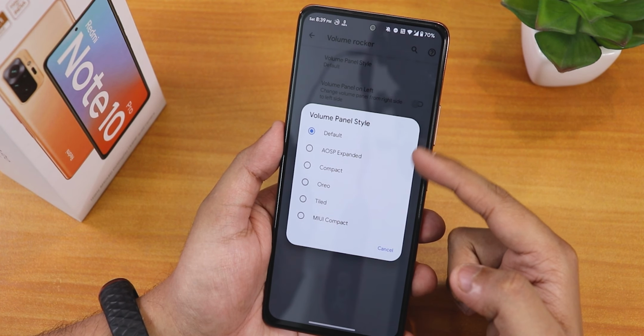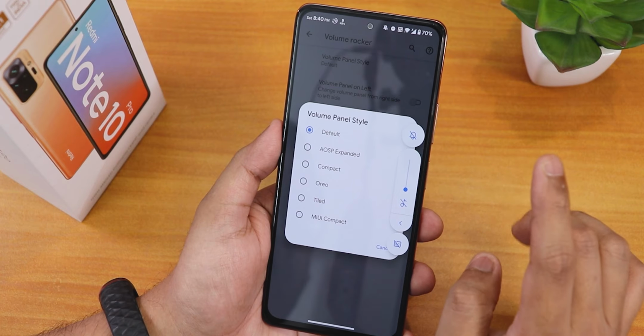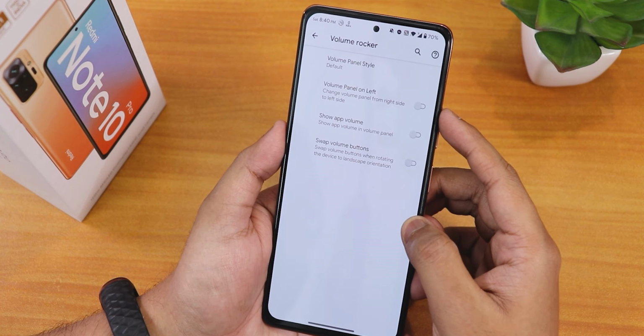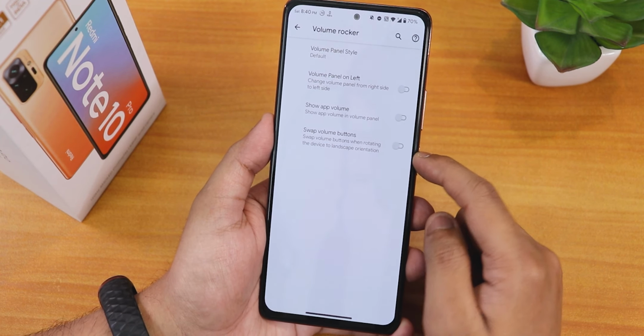As you can see, there are these volume panel options, and you can change them of course, but by default this is how it looks like, as you are noticing. And you can expand the volume panel just like this, works flawlessly. We have the default AOSP expanded, compact, audio tiled, and the MIUI compact option as well for the volume panel. And we have the volume panel on the left side showing option, then the show app volume over here. So up volume buttons and stuff is there.